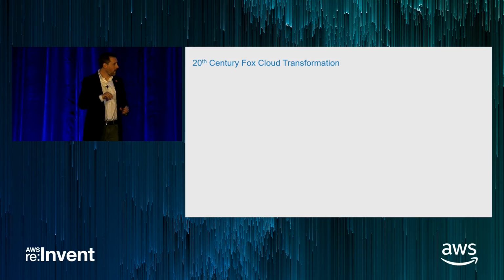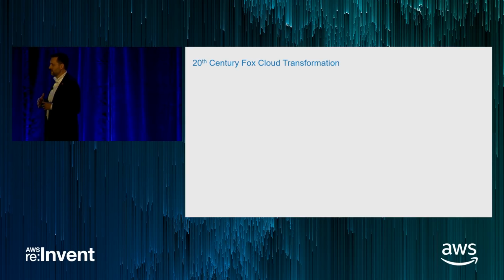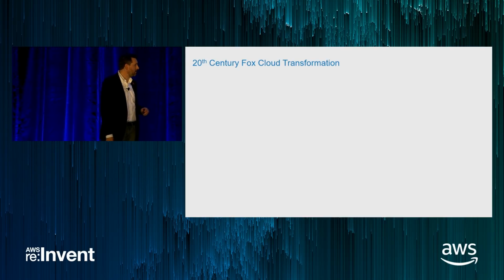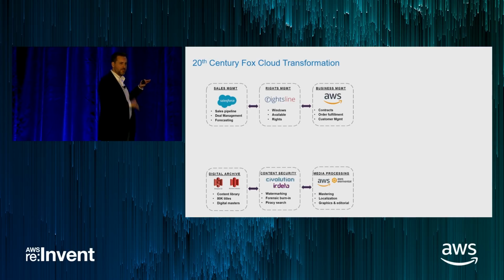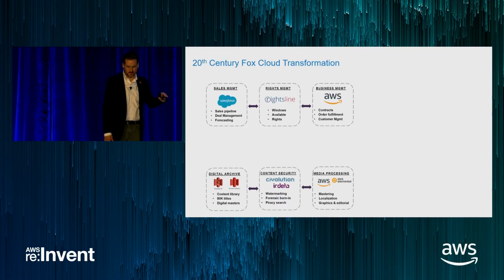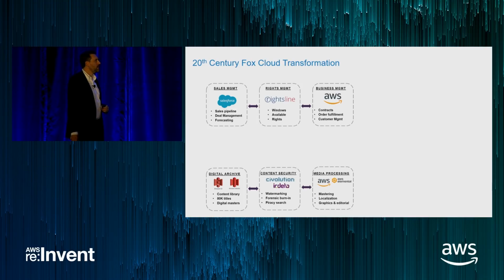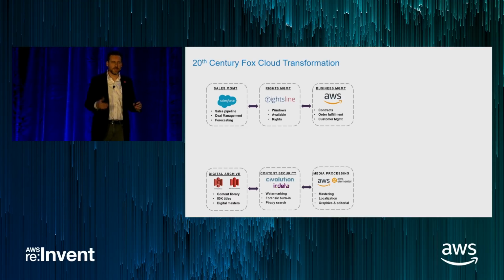So I think before we get into the Glacier specific use case, I just want to show you a slide and orient you on what our overall cloud strategy looked like at Fox that we started on about a year ago, and how we think about it. Going along the top line, you've got the business systems, and at the bottom line, you've got the media processing systems that eventually feed what we'll talk about in a minute, which is the Fox Media Cloud. But sales, all of this stuff used to be on-premise about a year ago.